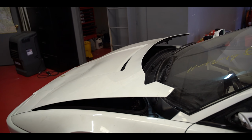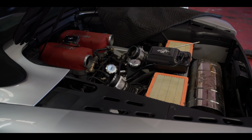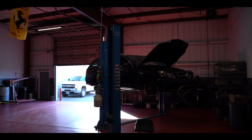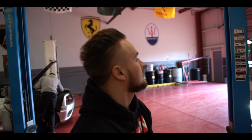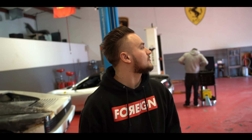So we got another car over there. The E63 station wagon. These are pretty rare. Yeah, these are actually pretty rare. It would be nice to do like a white body on one of these. Ooh, I don't think anyone has ever rebuilt one. Yeah, we should look into it. Yeah, we'll definitely look into it.